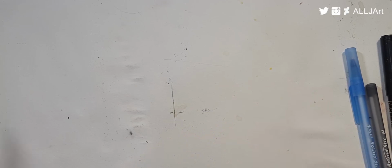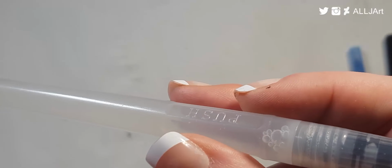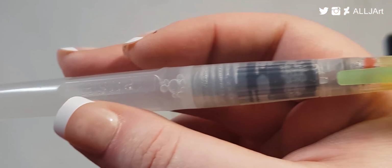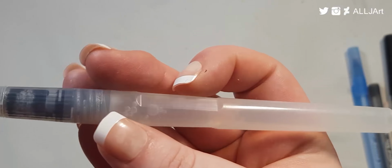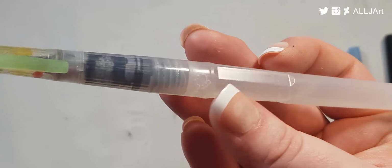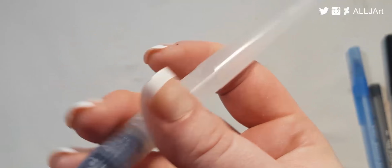The next thing is this water brush. I don't know what brand it is. I got it from Amazon. They were really cheap. They were in an 8-pack, but I've been using this brush for my watercolours and gouache quite a lot, and my sketchbooks, and they are awesome. You can just push it and the water comes out, and they are great for carrying around and travelling.